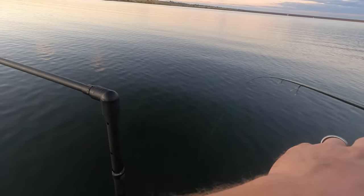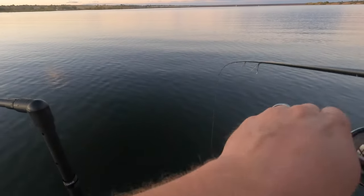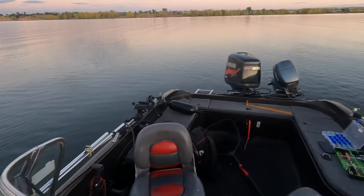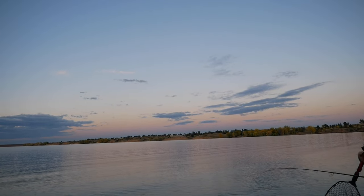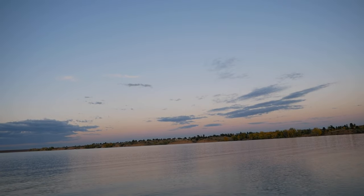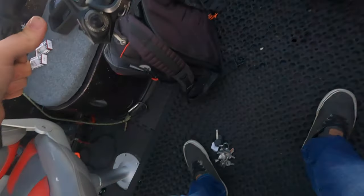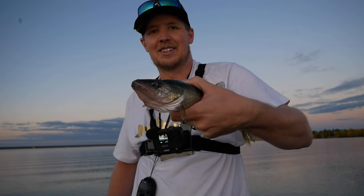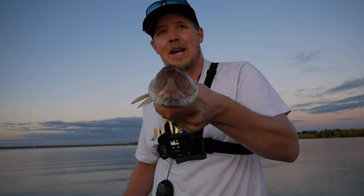eat. We got another nice one hooked up here. He's going to go maybe 16 or so. Right in the snoot. You can't tell me this guy's not a little angry. Flared out gills, going right for that bait.